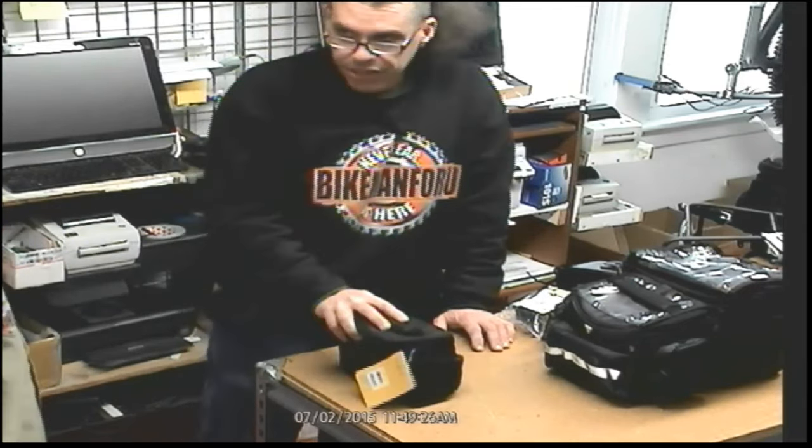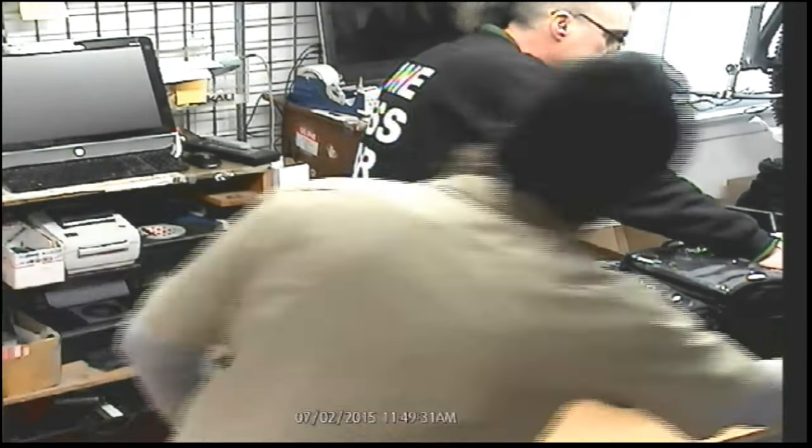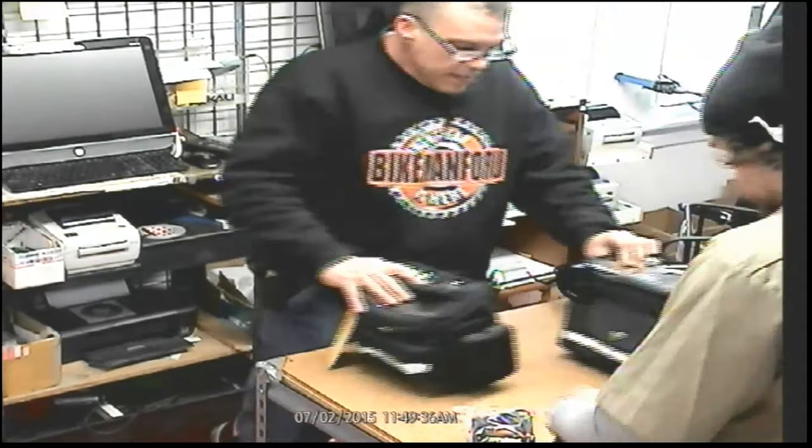It doesn't necessarily have to go on the handlebar. I know that. So, all right, that takes care of that. Moving on to that one. Oh, here, that bracket goes into that bag. Sorry. It's okay. Moving on to the two Mac Daddies.